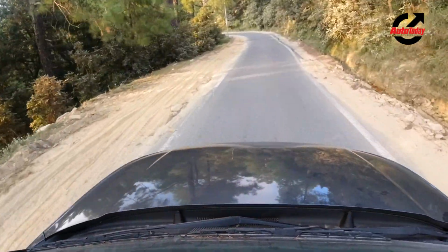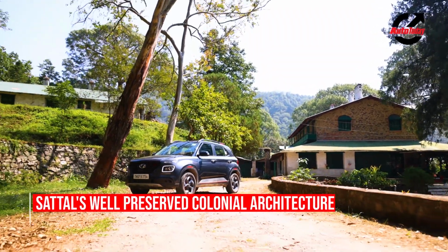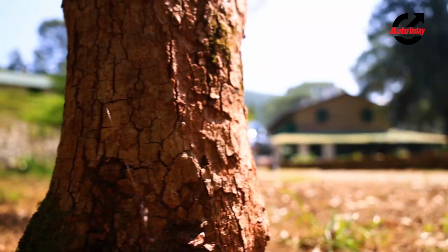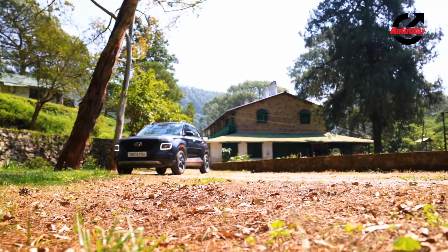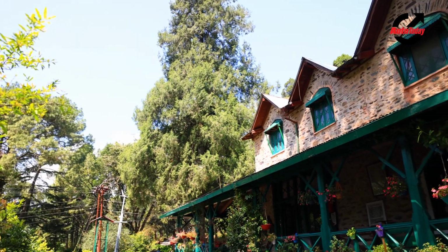We'd heard from reliable sources that if colonial era architecture is what you want to check out, then Sattal is a pretty good bet. Much of the 100 to 150 year old examples of British era architecture have been preserved quite well in this region.